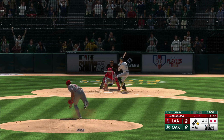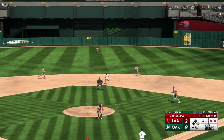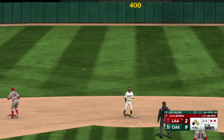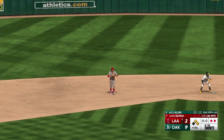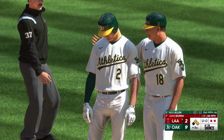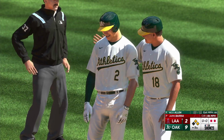So now 3-2. A swing and a soft liner. Dunks one down, base hit. They stop the lead runner at second. Now two on with two outs. Four hits in a row, and they're really swinging it here. Kind of your classic jam shot blooper right there.